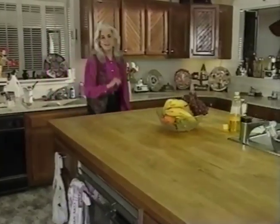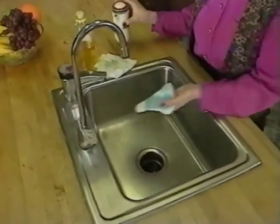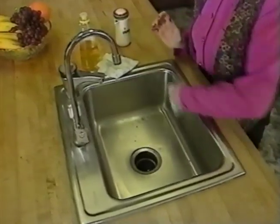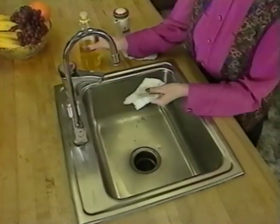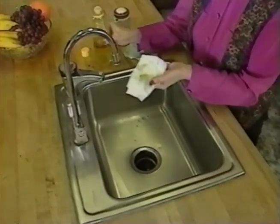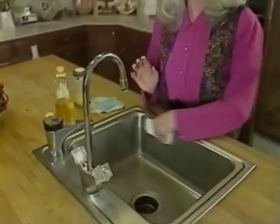And if you have a stainless steel sink like I do and hate to keep it clean, here is a favorite Heloise hint. Put a little vinegar on a paper towel, do this, and it cleans away all of the hard water spots. And then to make it shine, put a little cooking oil on a paper towel. You wipe everything down, and the sink looks absolutely shiny and gorgeous. So remember these quick hints to keep your appliances clean.